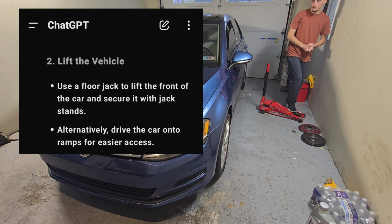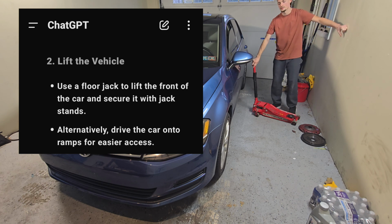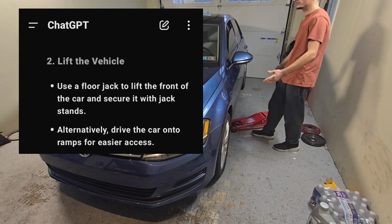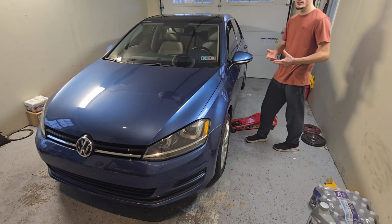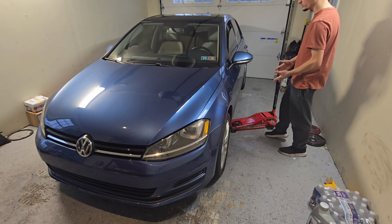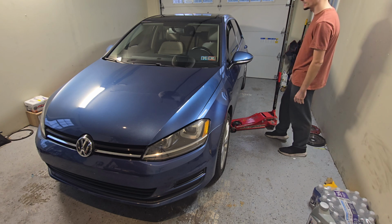Great. My issue with this is that it didn't give us a whole lot of information. So let's say I've never worked on a car before, I've never used a jack or jack stands before. It doesn't give us much detail. It just says do it. So if you don't know what you're doing, they don't give you a whole lot of information here.